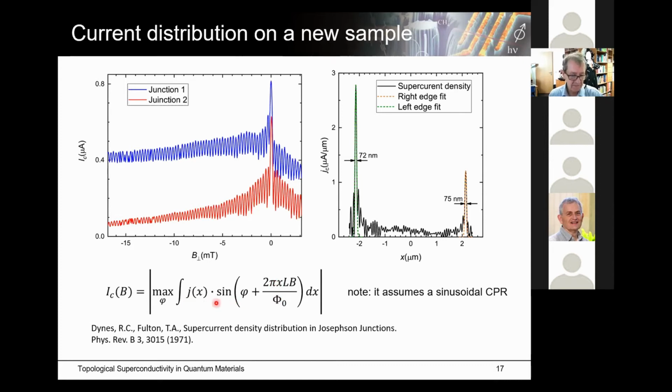And since this looks like a Fourier transform, at the end the critical current is the maximum of this expression where you vary the phase. Now the question is, when you measure the critical current as a function of magnetic field, can you back-convert to J of x? Obviously you lose some information because you take the magnitude of this, so the mapping backwards is not one-to-one. So one has to make some assumption when you do the back transformation.